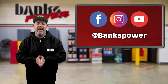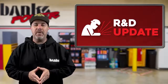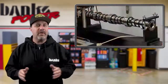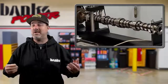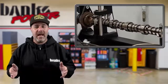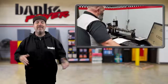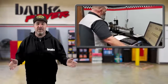That's what you do. For the R&D update this week, we snapped a spy photo of Banks' master engine builder Mike Keegan measuring cam profiles on a new diesel race cam using the shop's Cam Pro Plus. Doing so allows him to double check the cam card and verify whether or not the numbers are legit, which in the long run will save a lot of time when it comes to tuning. Running a cam under this process will also tell you what top dead center lift is at any amount of advance or retard. The system is also a great tool for measuring duration, opening, closing, centerline, lobe separation, and cam factor.